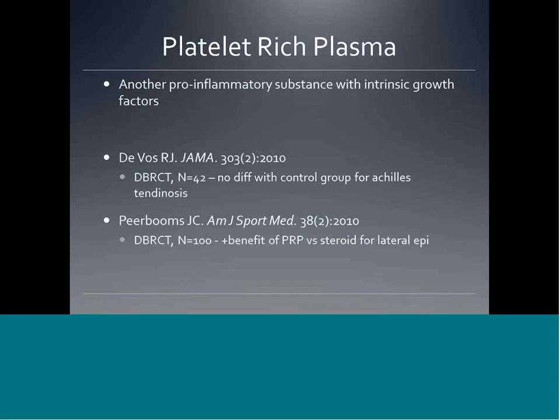So PRP, this is something that's gaining more attention. PRP is basically, we have the patient in the office, we draw four vials of blood, we put the blood in a centrifuge, we spin it down, and our machine gives us a concentrated serum of platelets. Like in a CBC, it'll be 100 to 450,000. This gives us 5 million, basically.